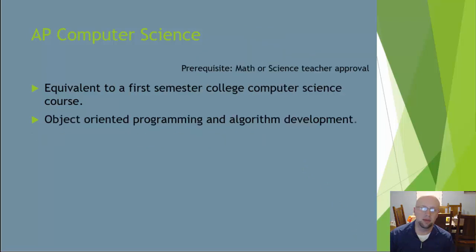And then our other AP Computer Science class is AP Computer Science. This would be equivalent to a first semester of a college computer science class, a little bit more coding focused than the Computer Science Principles class.